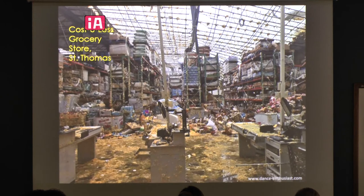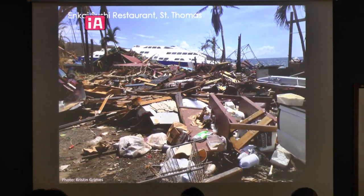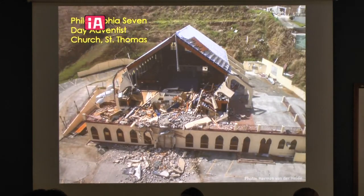This is our favorite grocery store. All of this is not lettuce, which somebody asked me. It's actually insulation from the roof. This is called Costulus. It's kind of like a Costco, but for the Virgin Islands. My favorite sushi restaurant, which was sad, hasn't come back yet.